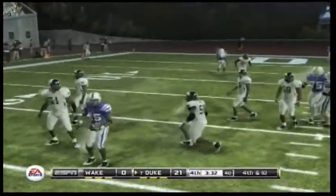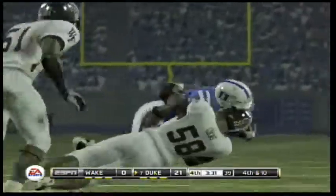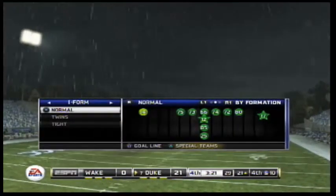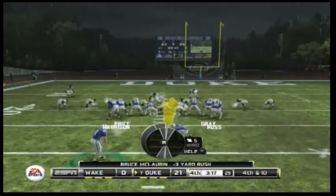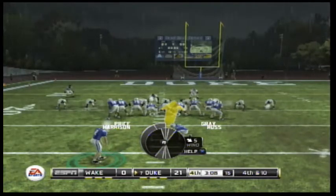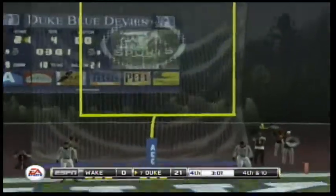Takes it and he's tackled short. That play was over before it got started. That was just a case of the offensive line getting beat at the snap of the ball. It's fourth down, and the field goal team is out to try this 38-yarder. And he got it.